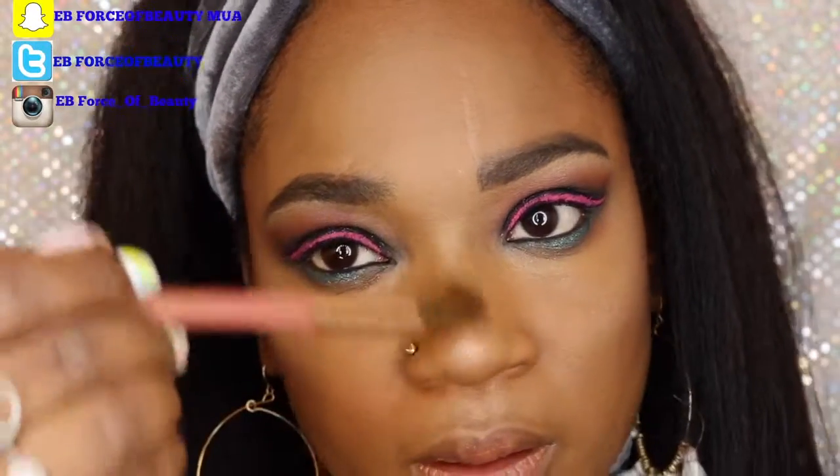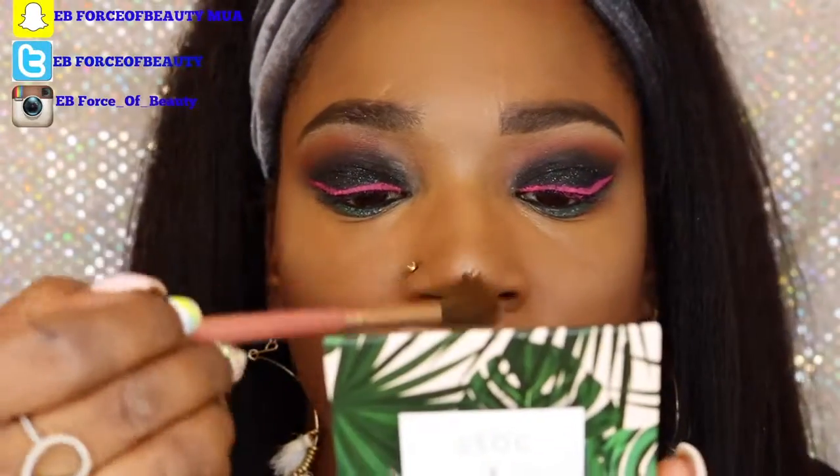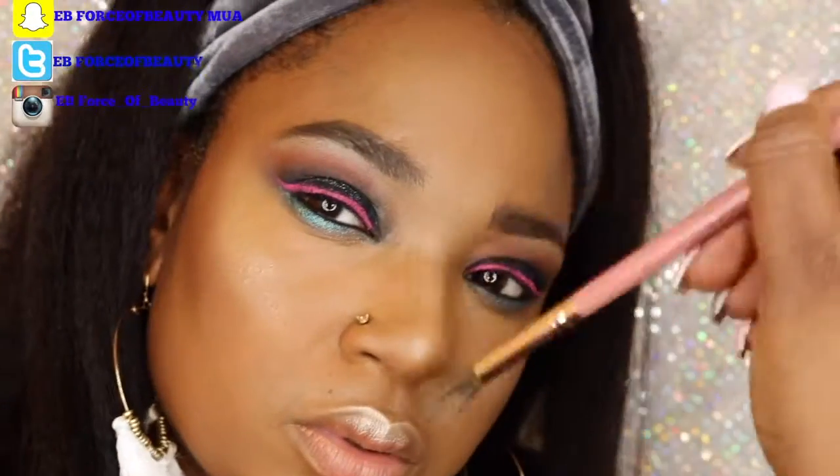So I did a black liner, but I felt like it wasn't popping for real. So I went ahead and decided to use a pink liner. It's one of the NYX little paint pots. I'm going to say pink pots, but I think it's an eyeshadow. I used that on my eyelid just to give it a different type of look. And I really liked it.